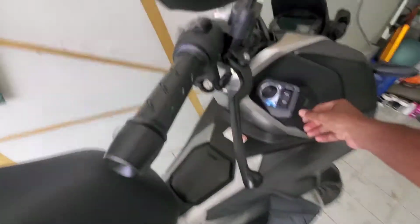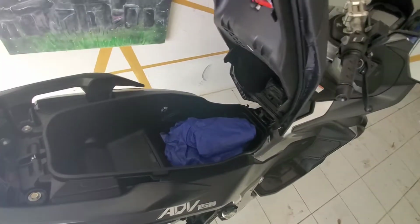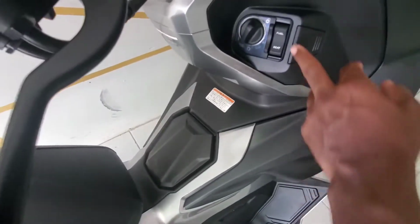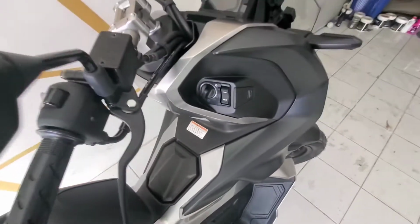See this. They have a big box. It's pretty big. Good for your helmets and stuff. And then try the fuel. See? Seems cooler.